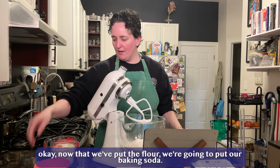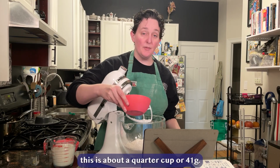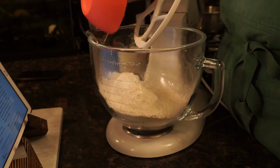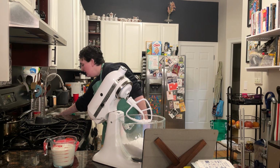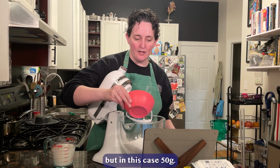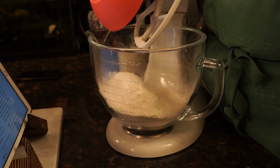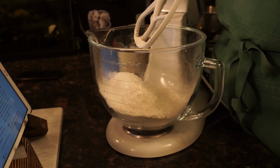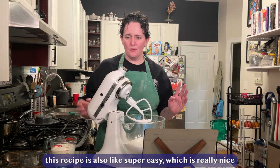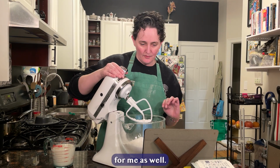Okay, now that we've put in the flour, we're gonna put in our baking soda. This is about 1/4 cup or 41 grams. And then our sugar, also 1/4 cup, but in this case 50 grams. This recipe is also super easy, which is really nice for me as well.